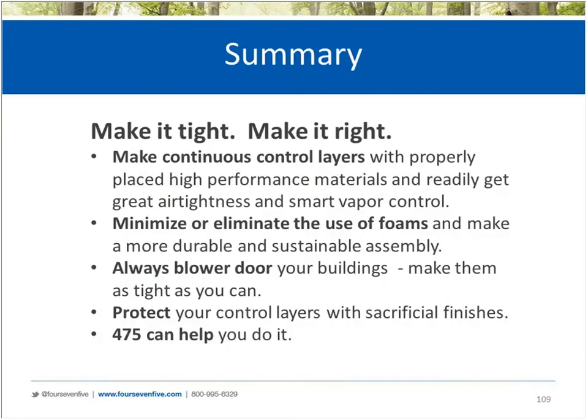And that's really it. To summarize, we want these control layers to be continuous. This is going to be the driving thing. We want to have excellent materials, and as the insulation levels rise and the risks associated with higher insulation levels rise, we want to be more and more aggressive in terms of controlling the vapor, and certainly smart vapor retarders can help a great deal in minimizing risk. To the extent that we can minimize or eliminate the use of foams, we can really have higher performance and more sustainable, more healthy building.